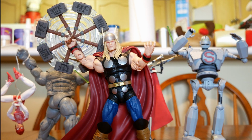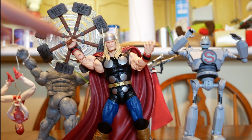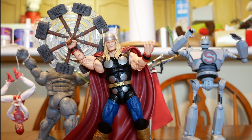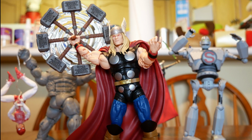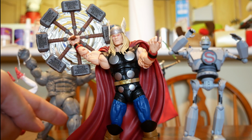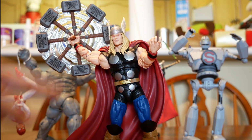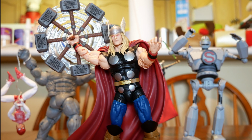But here's the thing about Ragnarok. I don't know anything about the character of Ragnarok, but this guy is the Thor in my Avengers collection. Ragnarok is a great Thor figure, and I know this because he's a great Thor figure in and of his own right. Maybe you don't like the sweeping back cape. The colors are really nice, the hair is nice. He comes with a kind of a cyborg head and a cyborg hand as well.